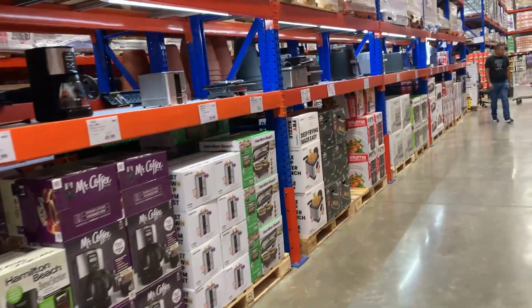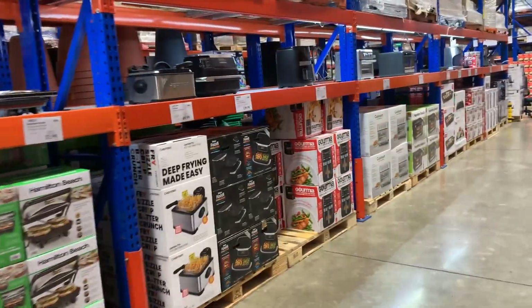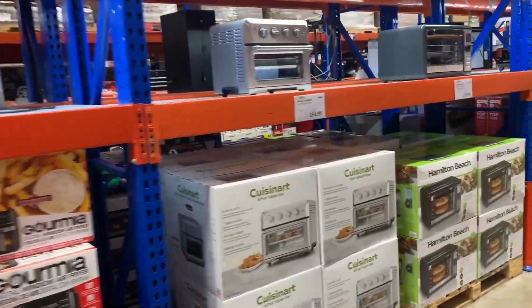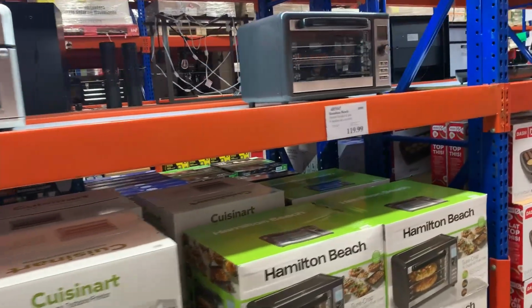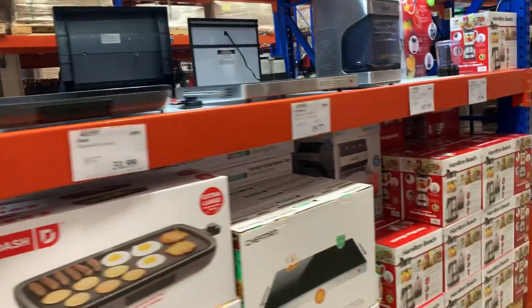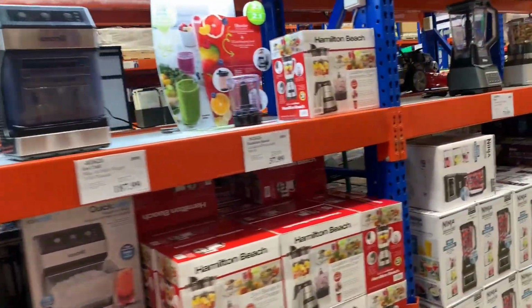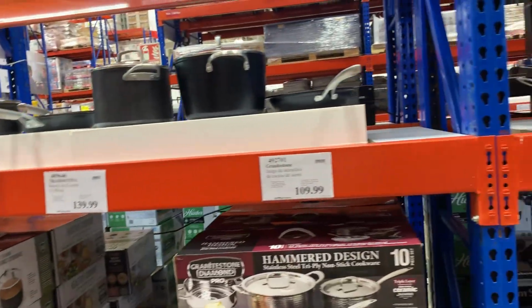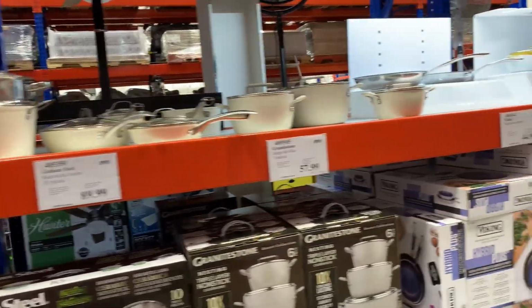On the aisle with small appliances, you will find coffee makers, air fryers, and toaster ovens. We like this toaster oven the best. It's a great size and it works well. There are also blenders and food processors available. On the other side of the aisle, you'll find pots and pans and other kitchen needs.